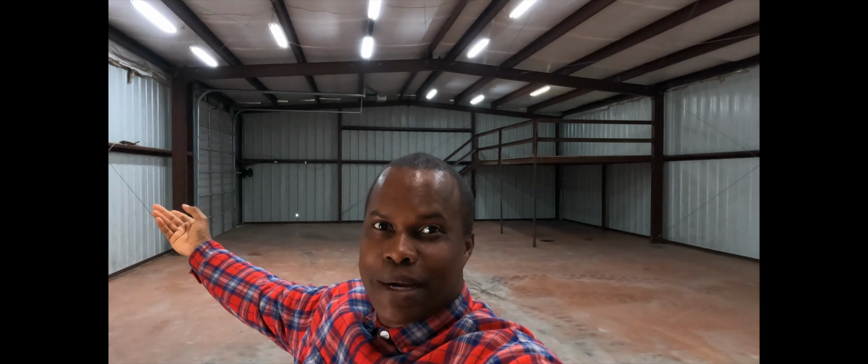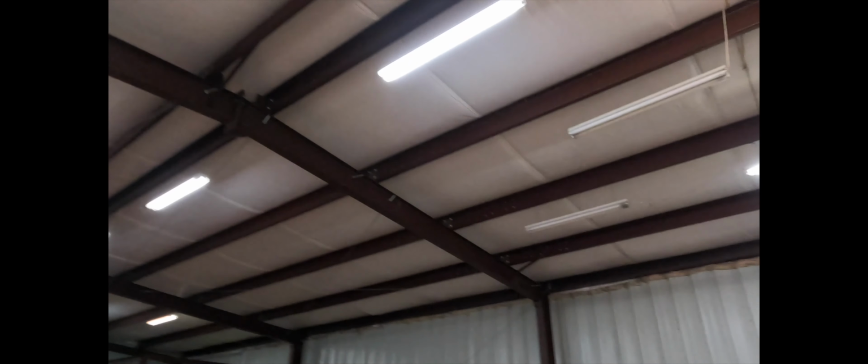Yeah, so welcome to my new shop. All 50 by 60 of it. These lights are gonna go because they're fluorescent, and the last owner jerry-rigged some stuff in here. This is a 50 by 60 shop. This is where the former lift used to be. We are currently working on getting the lift here soon. So yeah, we're gonna be doing some builds and some other stuff.